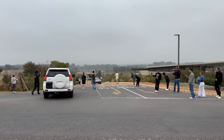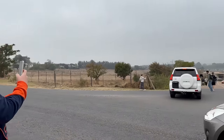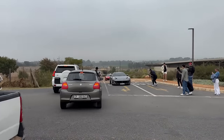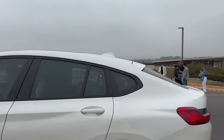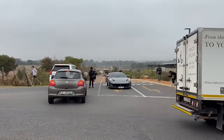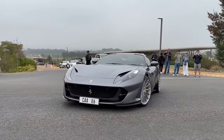Oh jeez, that sounds insane. I don't know if you heard that, but you'll hear it now when he pulls out. Oh my word, we've got an incredible trio coming through over here. The 3RS is just lagging behind, but we've got the F12 GTS and the 488 Pista, both enhanced by Novitec. So yeah, let's hear what this is like.